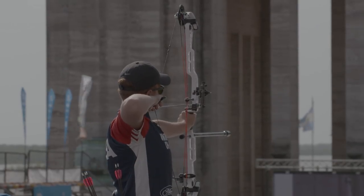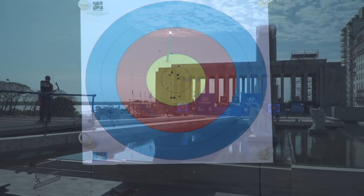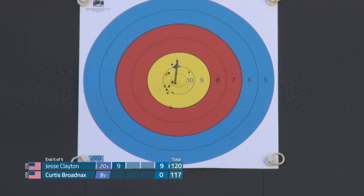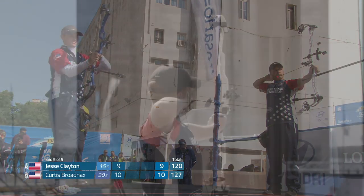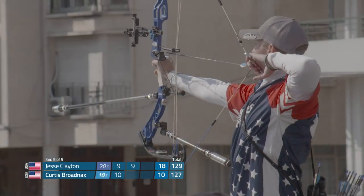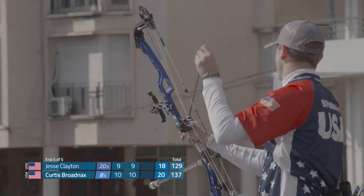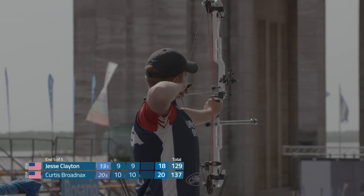Jesse's just got to keep his focus. Shoot the best 3 arrows he can. A little high there. See if Broadnax can bring back those tens he was shooting. He does. Nice X. Good group up there, but yeah, same place, is adjusting for it. Curtis just running away with this now. Yeah, back to shooting those tens like he was before. Last arrow here for Clayton.